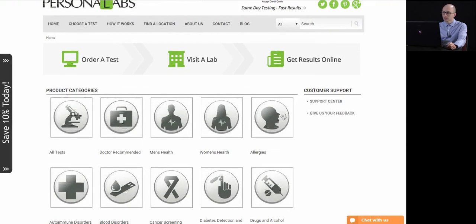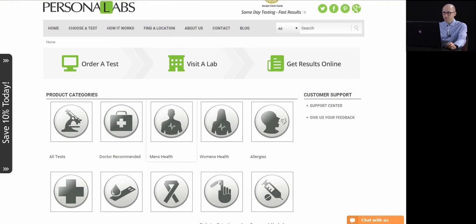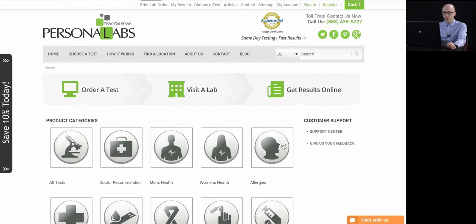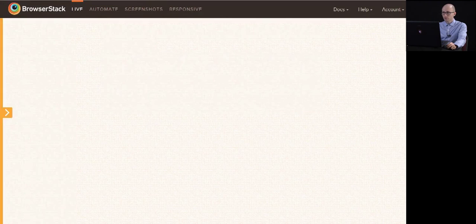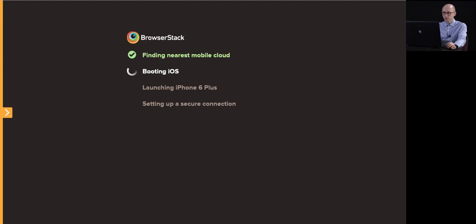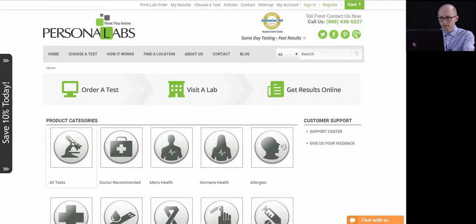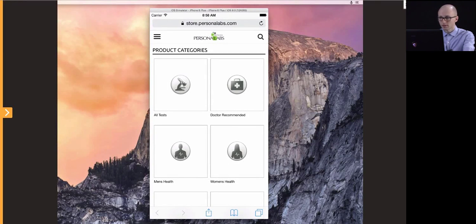sells lab tests, and I'm going to just jump between the desktop version and the mobile version. So this is the category page of the website, and let me go into the mobile version side of it. This is the category page on the mobile device, and if we jump to one of the tests, for example, we'll click on men's health on the desktop version, and then we're going to click on men's health on the mobile version.